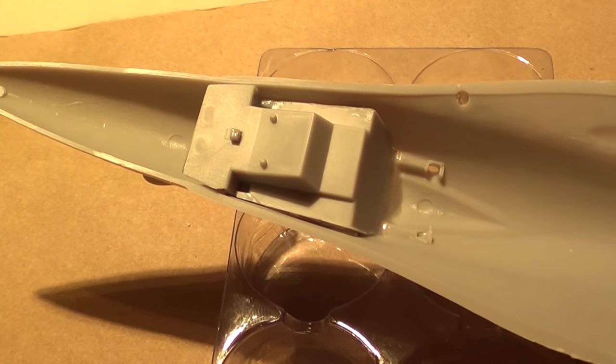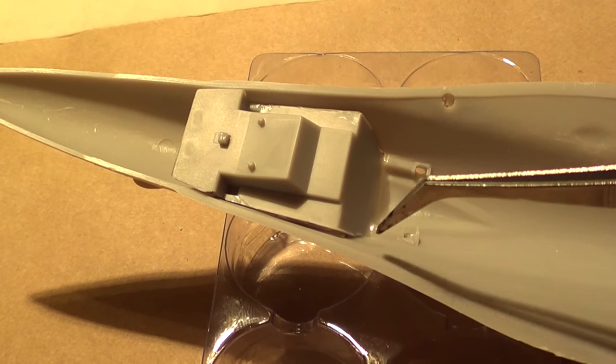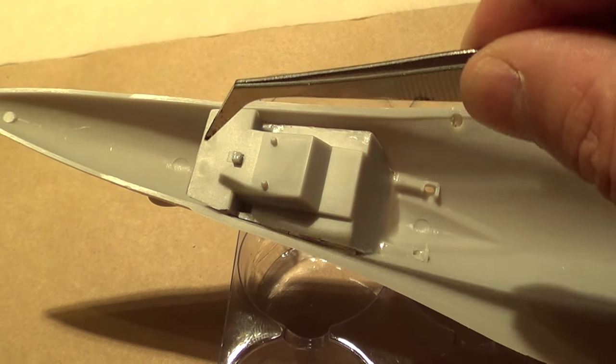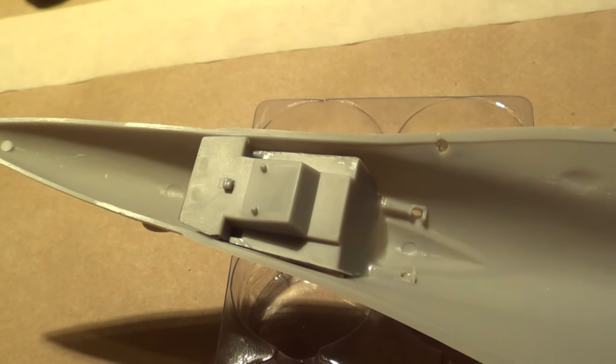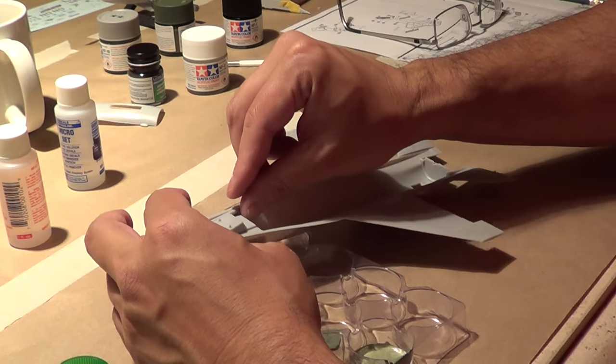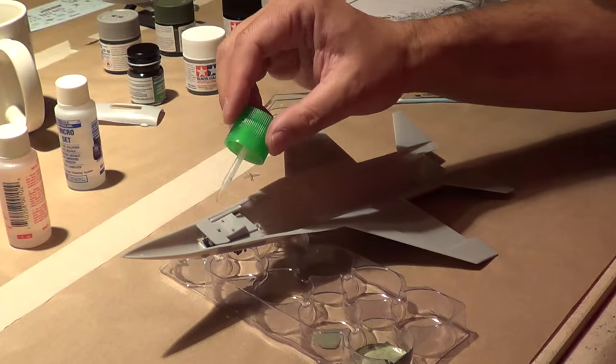One problem with putting the cockpit on, it only has one attach point here on the back. It doesn't really contact the sides or the front of the upper fuselage. So in order to reinforce it, I'm going to glue some sprue on each side so it doesn't collapse during construction or subsequent to the construction.